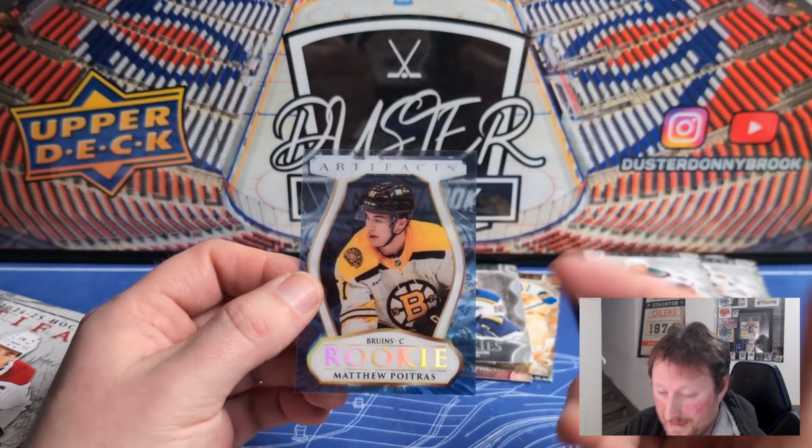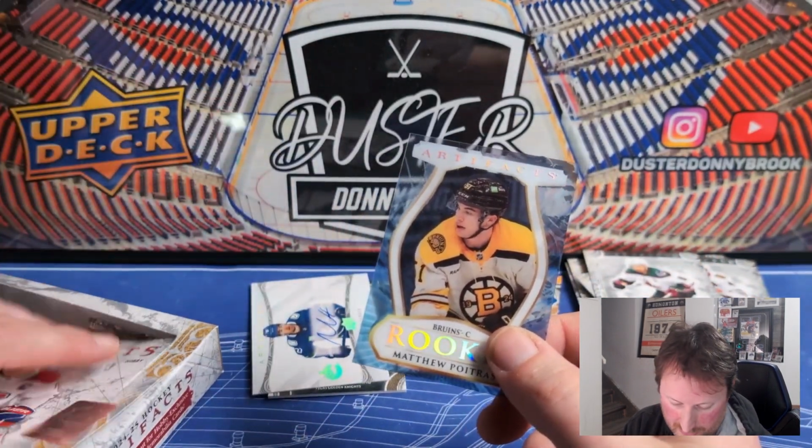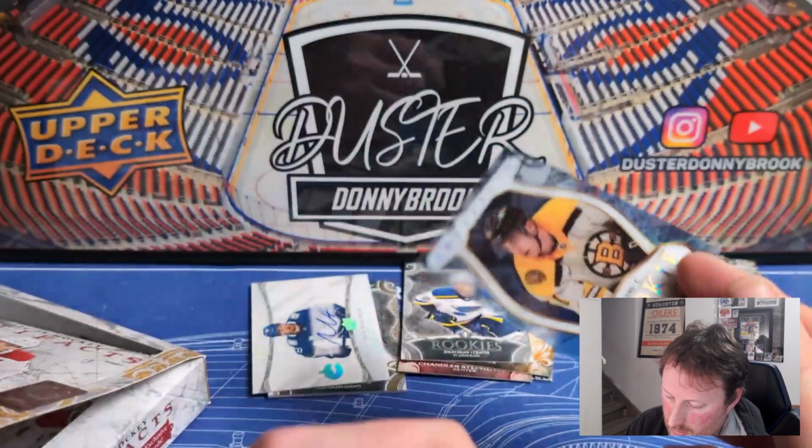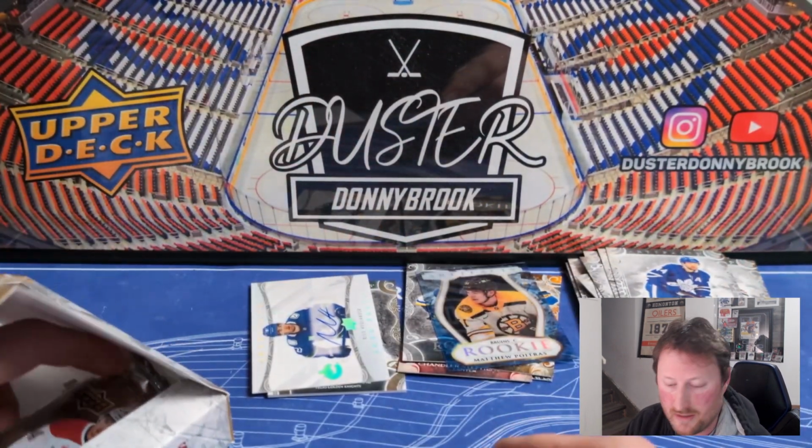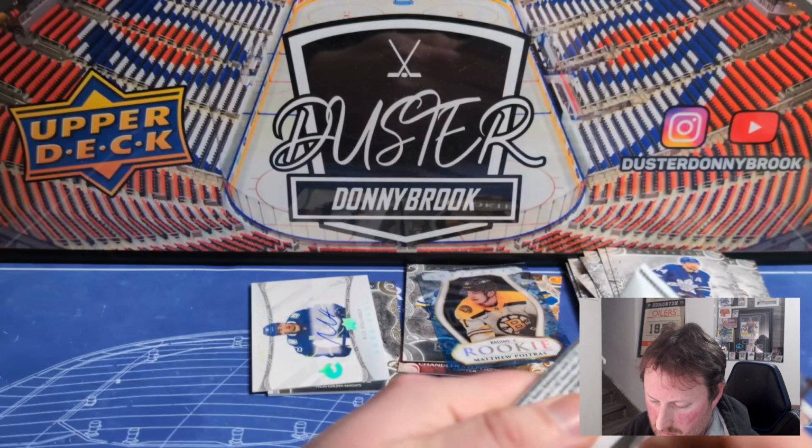There's, again, the acetate rookie, which means probably no redemption. There's only one pack left here to get it, but we're probably not going to get it. But at least he's a better rookie than the other two. But again, the acetates don't have a ton of value. They're not that rare.